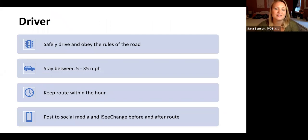So just going over some quick overview. If you are a driver, here are some of the things that you need to remember. Make sure to drive safely and obey the rules of the road. Try to stay between 5 and 35 miles per hour.